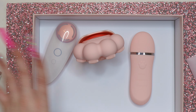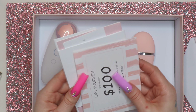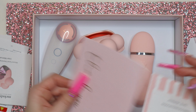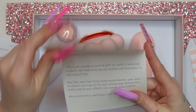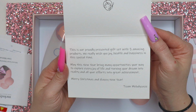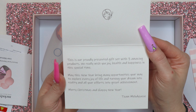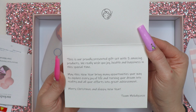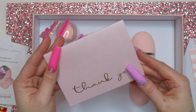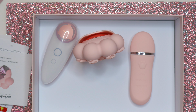It's so cute. Before we get into all of this stuff, I just want to show you guys what comes with the little card that they send. There's a bunch of stuff in here, like three instruction manuals, one for each product. And then there is a little thank you card. When you open it up, it says, "This is our proudly presented gift set with three amazing products. We really wish you joy, health, and happiness in this special time. May this new year bring many opportunities your way to explore every joy of life and turning your dream into a reality and all your efforts into great achievement. Merry Christmas and Happy New Year, MelodySusie." That is so sweet. I'm gonna keep that forever. It's little things like that that really mean a lot to me. That is so nice.